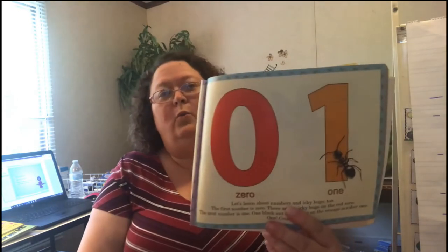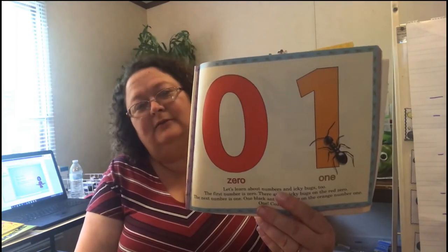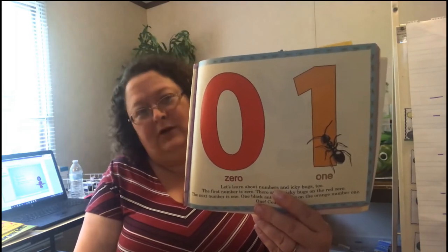Let's learn about numbers in Icky Bugs 2. The first number is 0. There are no Icky Bugs on the red 0. The next number is 1. One black ant is walking on the orange number 1. Count it. 1. Yes.